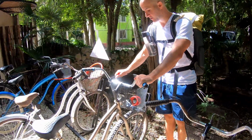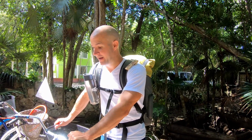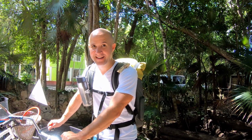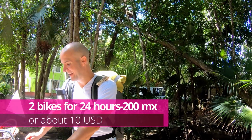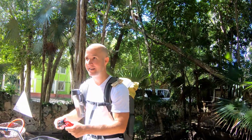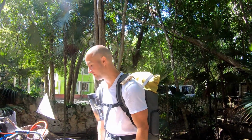Alright, so we just rented bikes to go explore for a while. We got them at a discount rate, I think, in pesos. And then there's a deposit, just in case you lose the locks, which is a pretty good possibility. Abby loses locks all the time, so we gotta be careful.